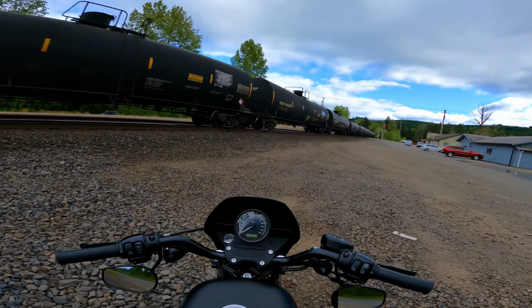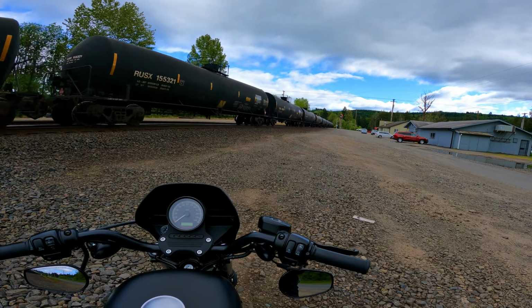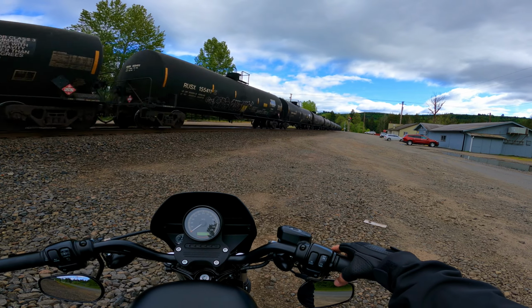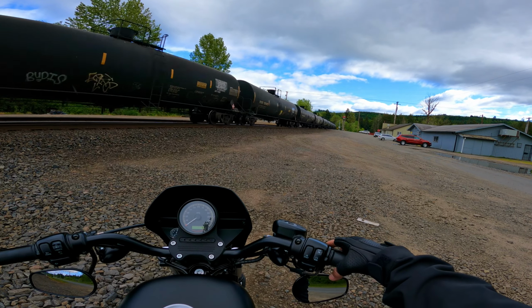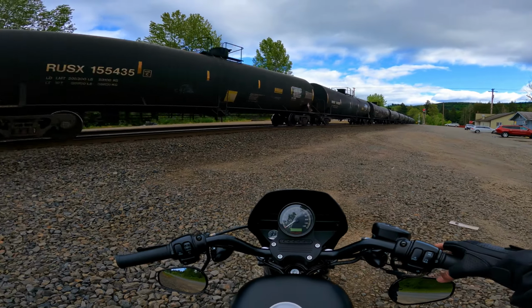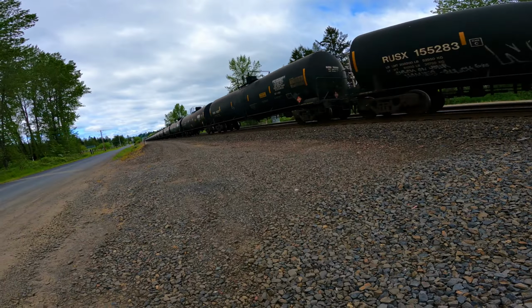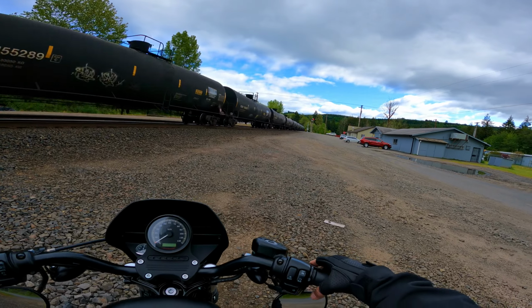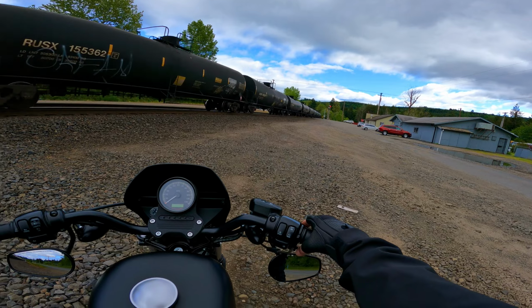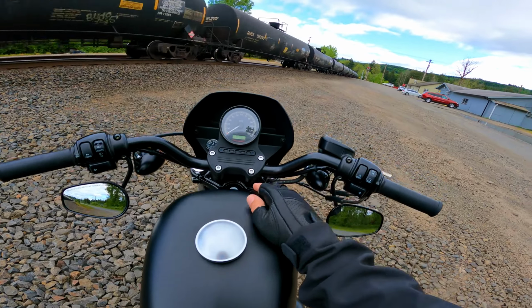Wow. That's pretty crazy they can move along like that, isn't it? That's definitely a tanker train. What you think? Jeez, that's a lot of cars. Holy moly. Well, there you go, Iron.